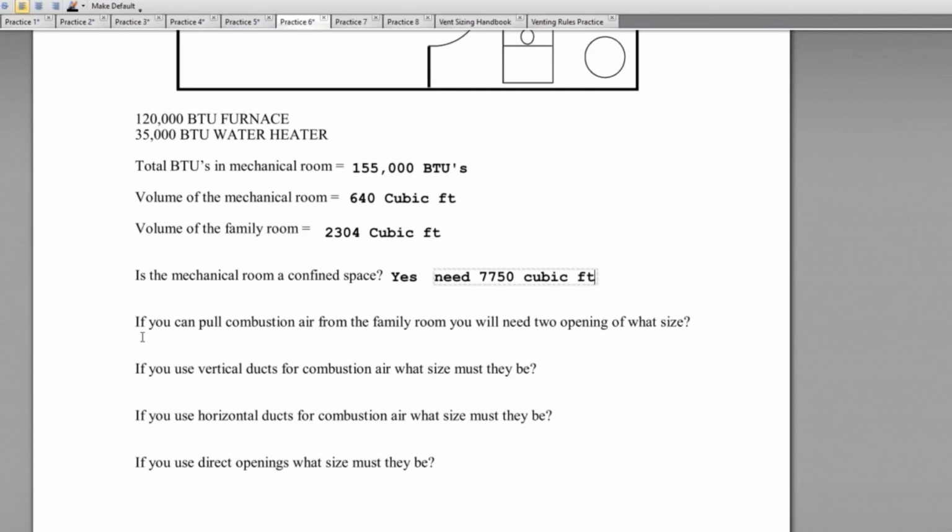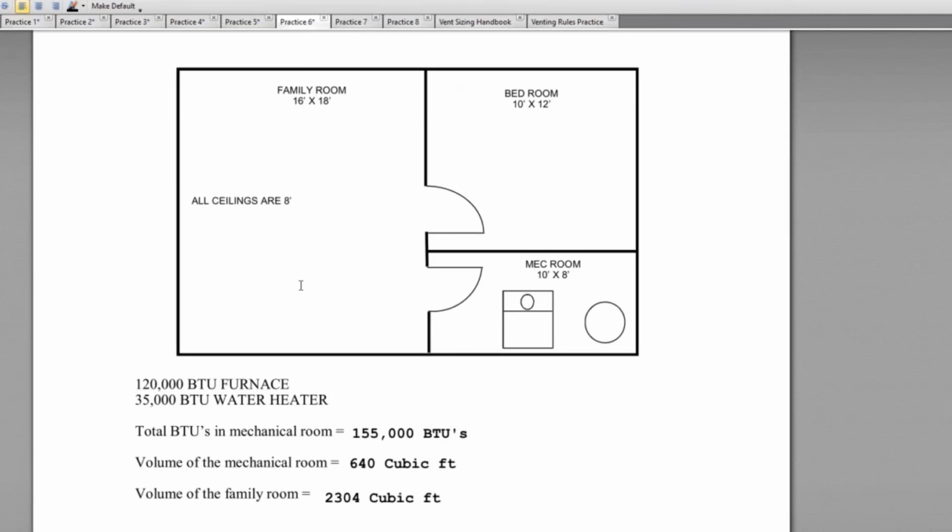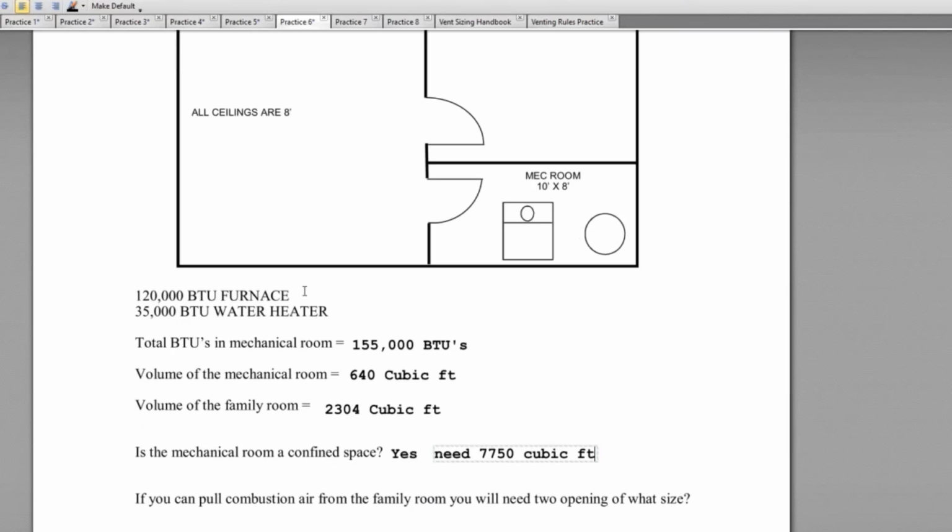What did you come up with on the next question? If you can pull combustion air from the family room, you will need 2 openings of what size? Let's see, 77 and a half. Wait. No, you can't. There's not enough combustion air. You cannot pull from the family room because there's not enough volume there, right? Yes, you have to pull it from the outside. Okay, we have to go to the outside.